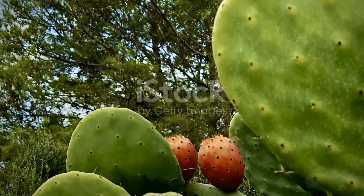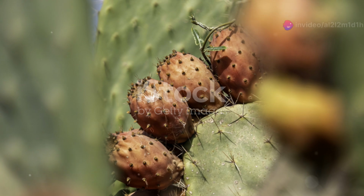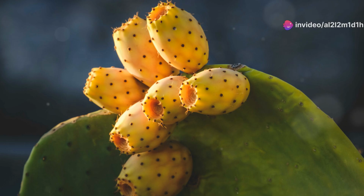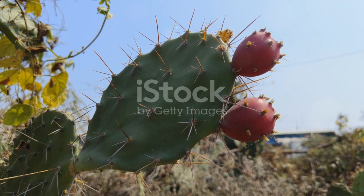Okay, let's get down to business. What makes prickly pears so great for you? These little guys are packed with fiber, which is important for keeping your digestion happy. We all want that, right? But wait, there's more. Prickly pears are also low in calories, so you can enjoy their sweetness without the guilt. They're like nature's candy, but without the sugar rush and crash.